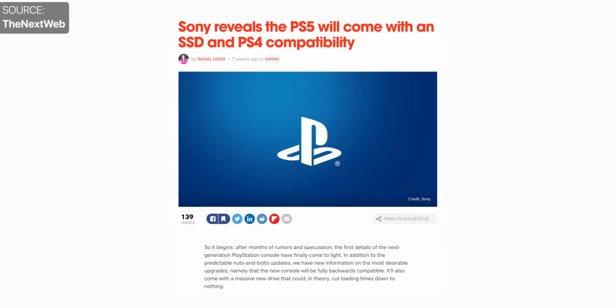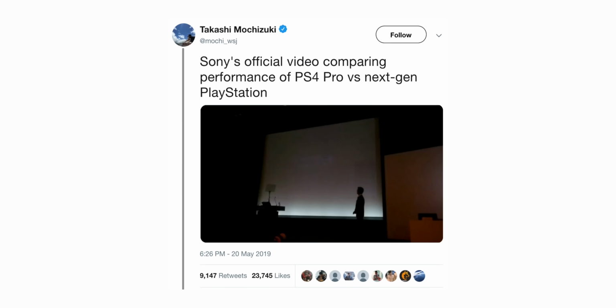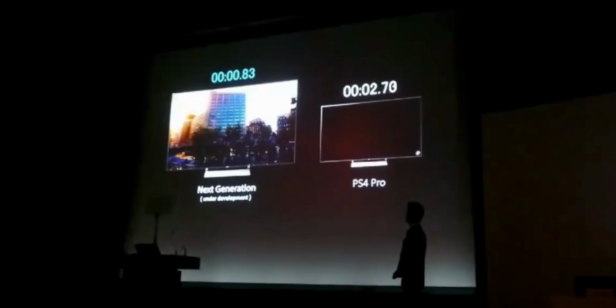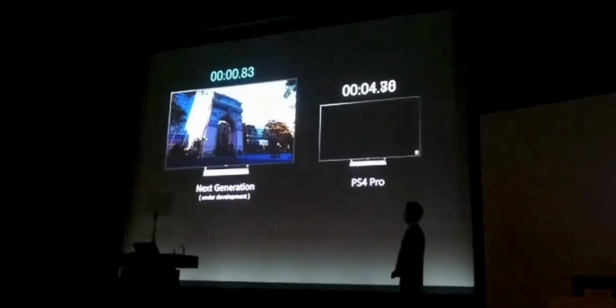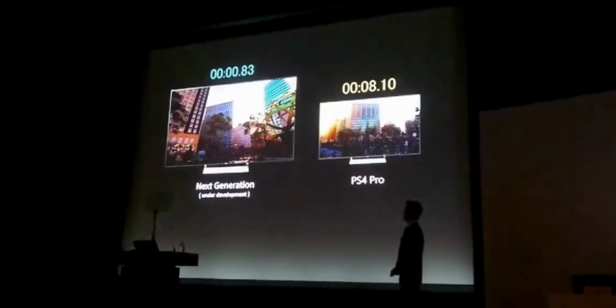First of all, we knew that the PS5 would come with an SSD by default rather than a hard drive. Sony already confirmed this a few weeks ago, but we didn't know exactly how much faster it would be compared to, let's say, a PS4 Pro. Loading the new Spider-Man game took the PS5 only 0.83 seconds. That's crazy, but what's even crazier is that the same game took the PS4 Pro 8 seconds. That's a massive 10 times decrease in loading times over the PS4 Pro. Really impressive so far.